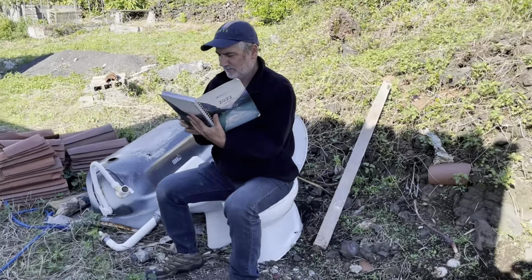Yeah, yeah. What we're doing is trying to find tiles to match, to play around, just try to match the right colors for the kitchen. The kitchen and the bathroom. And the bathroom and the extension. So this is pretty much what we're doing today.